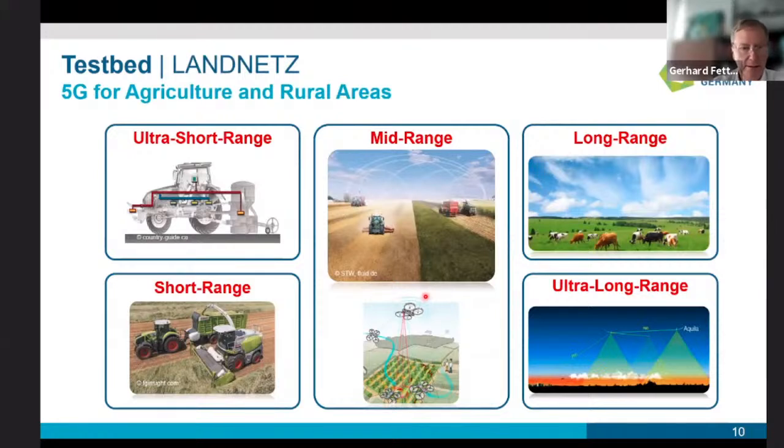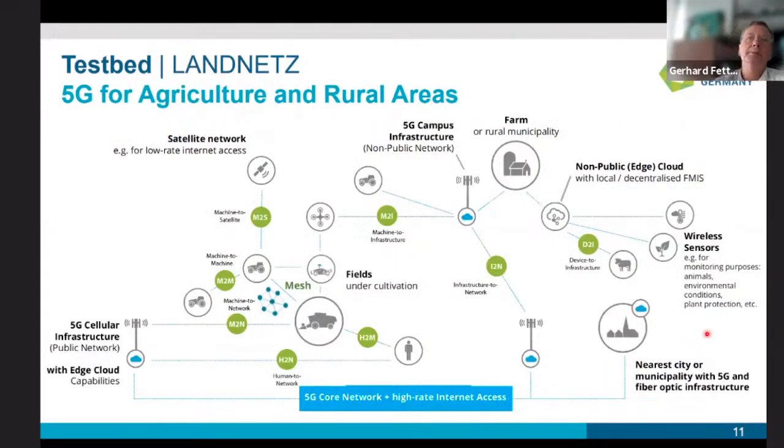Finally, let's look at this. Here we see that we do have in the Landnetz also some ultra short range, mid range, long range, ultra long range kind of capabilities that we're looking at. So in the end, it's about building these little agricultural campus networks connecting to the infrastructure. And if there's no local connectivity, use cellular. And if cellular is not available, use satellite to connect. That's why you see here also the satellite connection, to ensure that we have this level of connectivity.